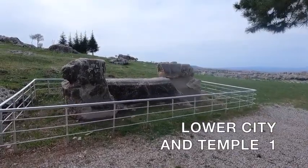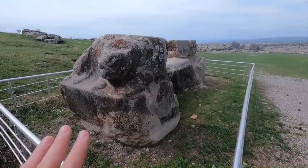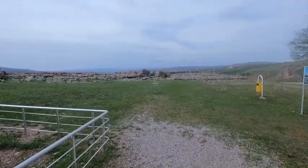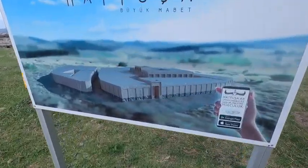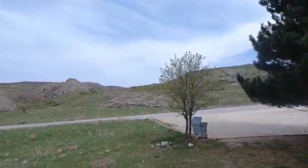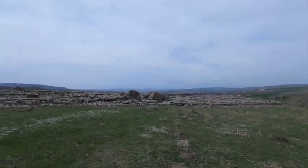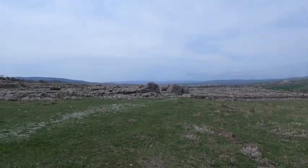So now we're at the lower city and temple one. I was just showing you, this is right here. This is what they would put water in. And there were two lions, and their motion was that they were walking. We came down to the temple area, and this is what it looked like. You saw a great view of it from back up here. That's where the castle, the king's quarter, was. And this is where the bridge would go over. And this was all, what was this, a temple, the church? This was a temple.